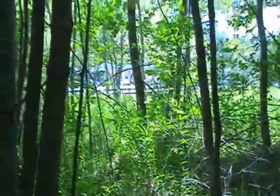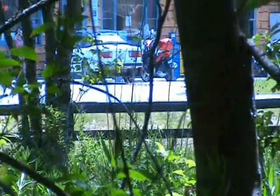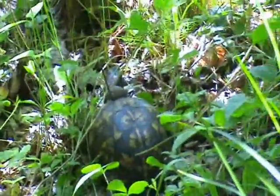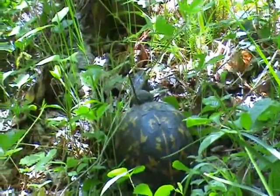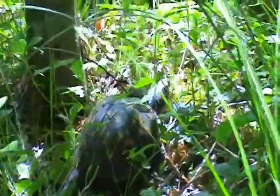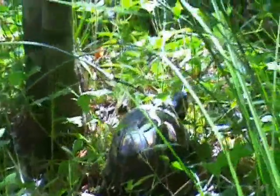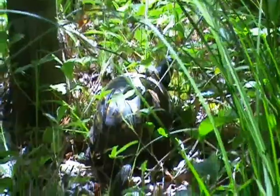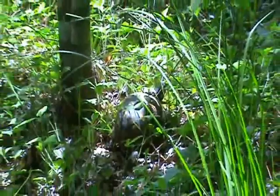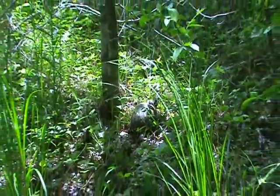The busy highway is just right over there. There's the fence. I'm going to give her a few more days down here and see if she stays around. If she does, I'm going to move her back up in the forest and watch what happens. Goodbye, Mrs. Bones. We'll see you in a few days. Let's go check on the other turtles.